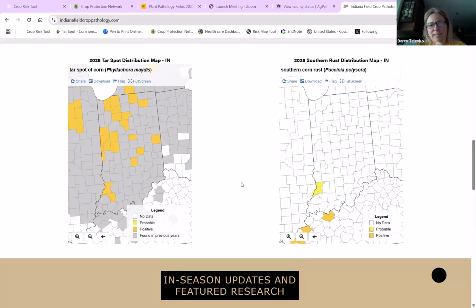So in those areas, I would say the risk is getting higher, and I continue to get some images in where there's a little bit more tar spot than just one little lesion on a leaf in that lower canopy. So again, my comment to growers is be out looking for it, especially if the corn is approaching silking, and then make that informed decision.